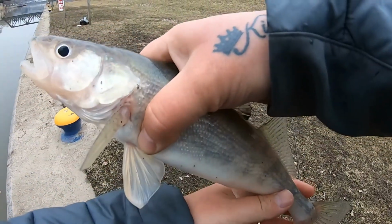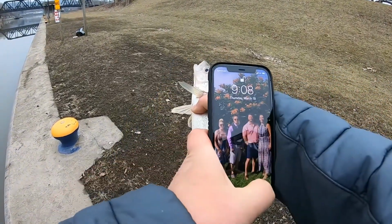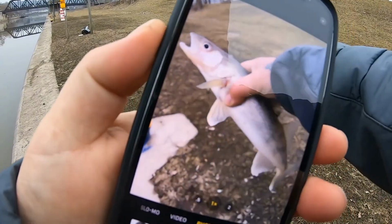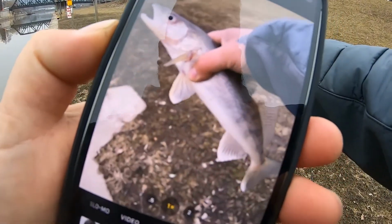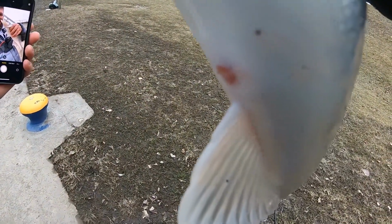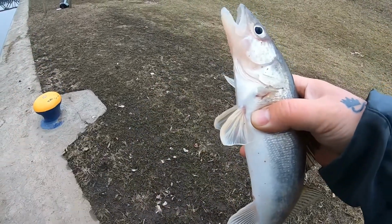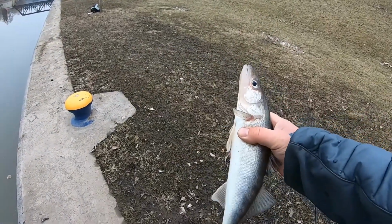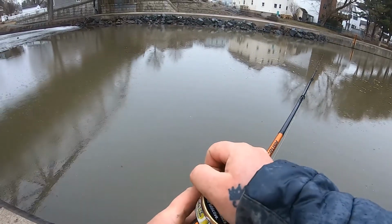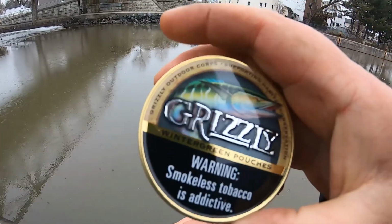Walleye on a little 1/4 ounce round jig head and, I think it's like a 2 inch paddle tail, like a little Johnson swimmer. Pretty cool. Nice. We'll let this guy go. A little spotty, good eater size. Grizzly has a little fish logo.